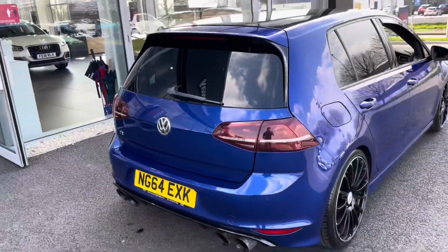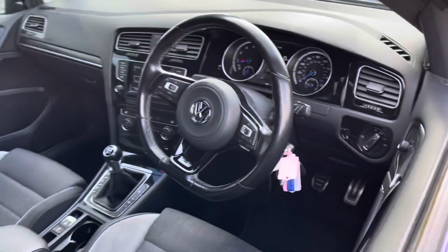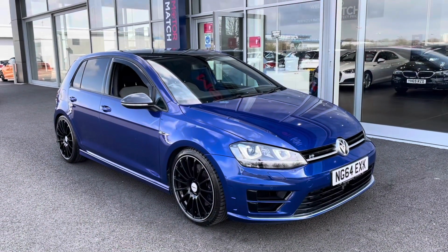Now, the car's been maintained very well, as it has 4 services in the history, with the last at 29,000 miles, and the water pump has also been changed at 34,000 miles, and we will service and MOT this car prior to sale. Got that fantastic flat bottom steering wheel there as well. Now, this concludes our 360-degree tour around the vehicle.